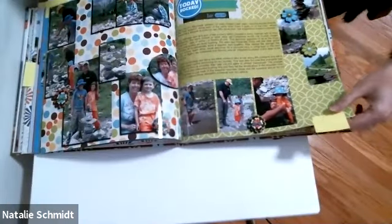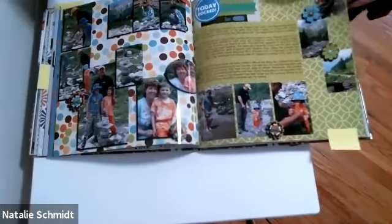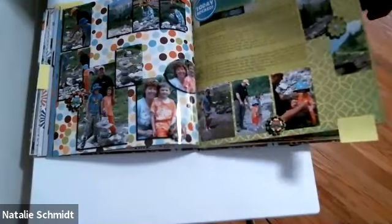I had my kids take a lot of pictures of me on this trip with the other kids, and they found that quite interesting because usually mommy's camera, we don't get to use that often, so it was nice for them.